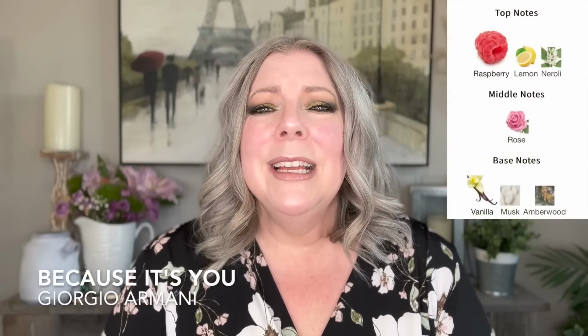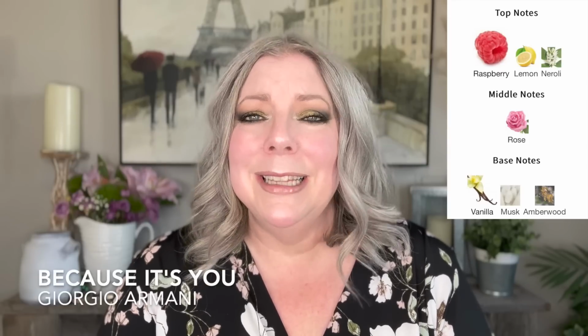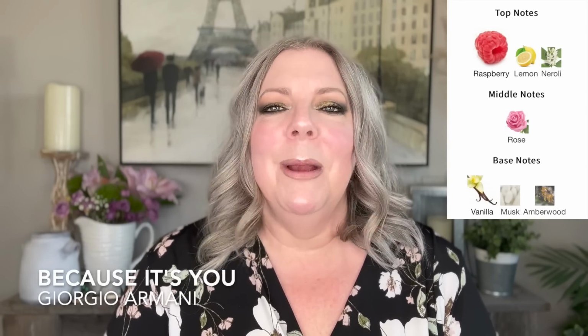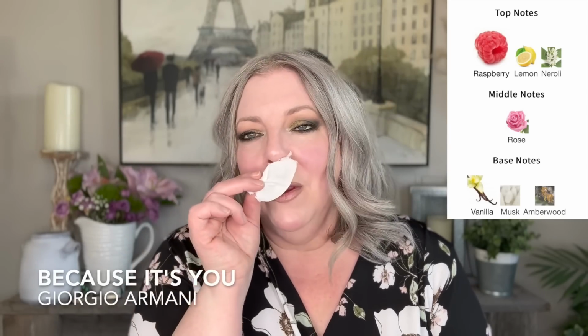Next fragrance that I think is perfect for transition weather is Because It's You by Giorgio Armani. Now, I just have a sample of this, but it's definitely on my wish list. This is a syrupy, boozy raspberry. I would say it's one of the best raspberry fragrances that I've smelled, honestly. It's absolutely decadently delicious. I think it's discontinued, but you can still get it on the gray market sites. I'll have it all linked down below.